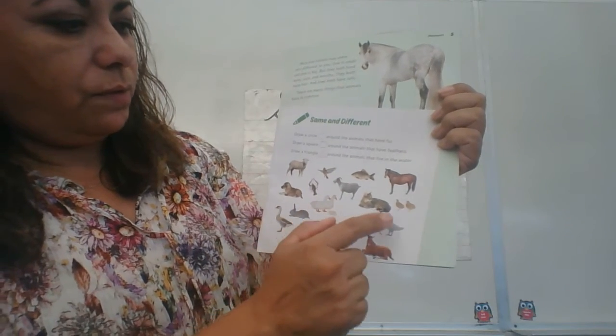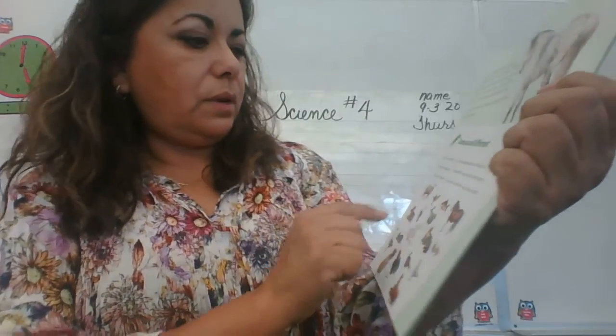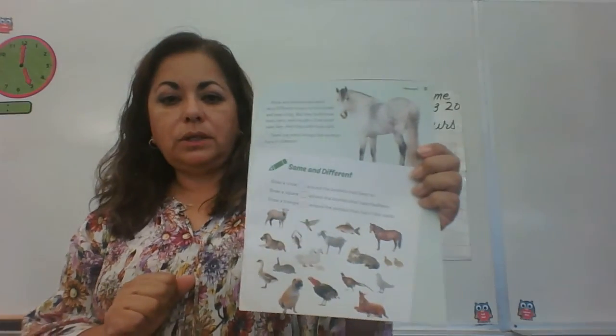1, 2, 3, 4, 5. Oh, and these two little birds right here, those are quails. Okay, that's 7. 1, 2, 3, 4, 5, 6, 7. You should have 7 square boxes. Okay.